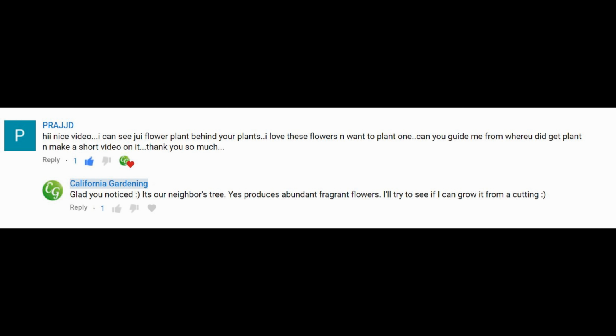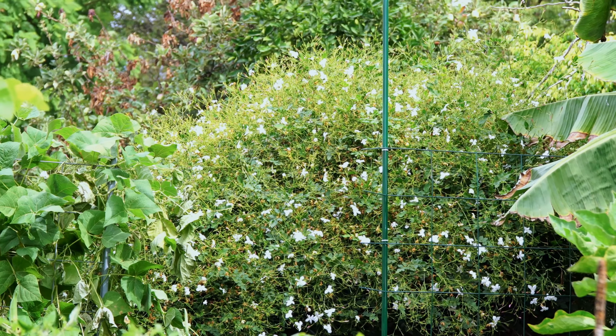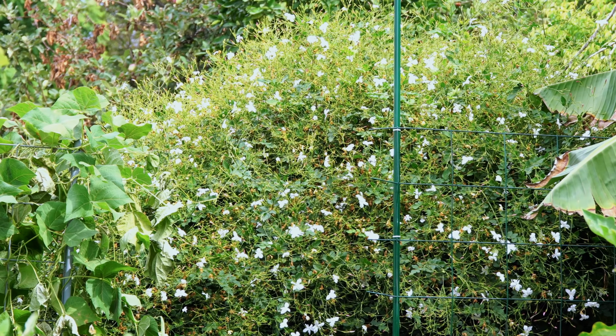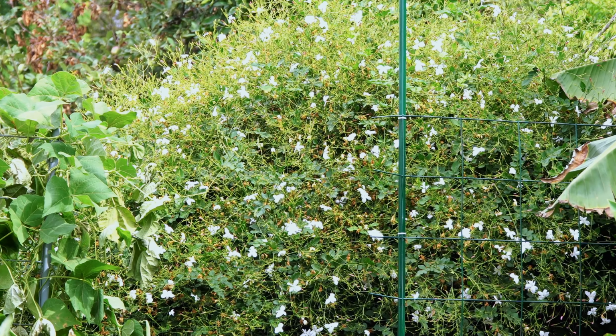Now, one of our YouTube viewers asked a question about the jasmine plant that they saw in the video. So here's a picture of the jasmine plant, and it's actually our neighbor's jasmine plant, and it's quite beautiful.